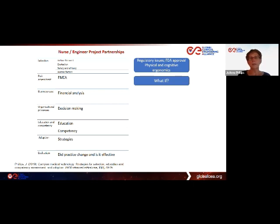FMEA is a failure mode and effects analysis. This is a process that should really be conducted before the introduction of any new technology. Not necessarily if you're buying new defibrillators or new CRT machines, but if you're introducing a new device, let's say, for example, your organization had not done post-cardiac arrest cooling, and you were introducing that as a new technology now. A failure mode and effects analysis is really to identify what could possibly go wrong at each step of the intervention, from starting the therapy to maintaining the therapy, et cetera. So that's one of our process improvement tools in our toolbox.